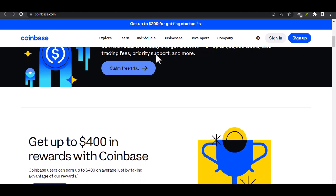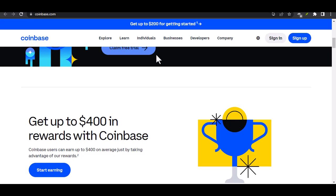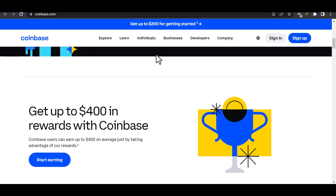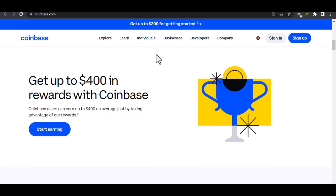But what if you've dabbled in, bought some Bitcoin or Ethereum, and now you're wondering, how do I get this money I can use for real-life stuff? That's where the question of connecting Coinbase and PayPal comes in.